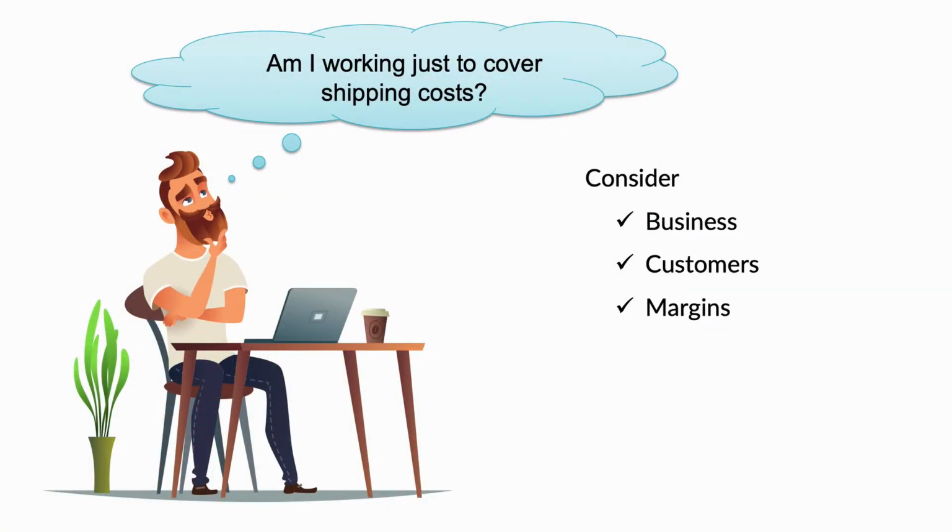So, can you really afford to offer free shipping? Or are you working just to cover your free shipping costs? Note that the point that I want to make here isn't that you should not offer free shipping. It does have its benefits. You are the one who knows your business, your margins, your customers, and you may have very good reasons to offer it. And in any case, you shouldn't be taking any advice regarding what to do and what not to do with your business from someone who knows nothing about it.